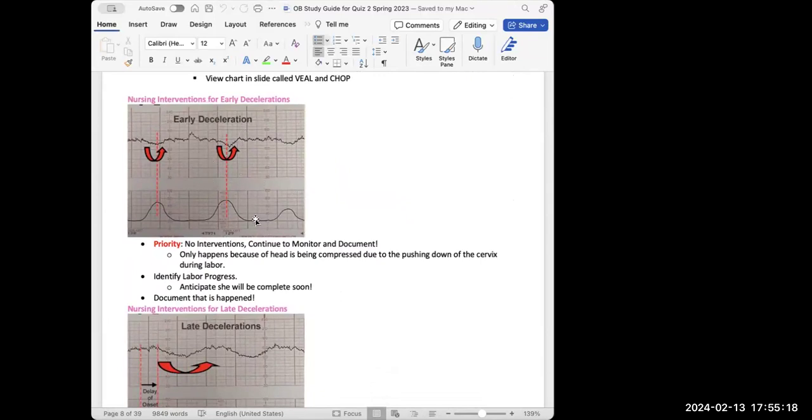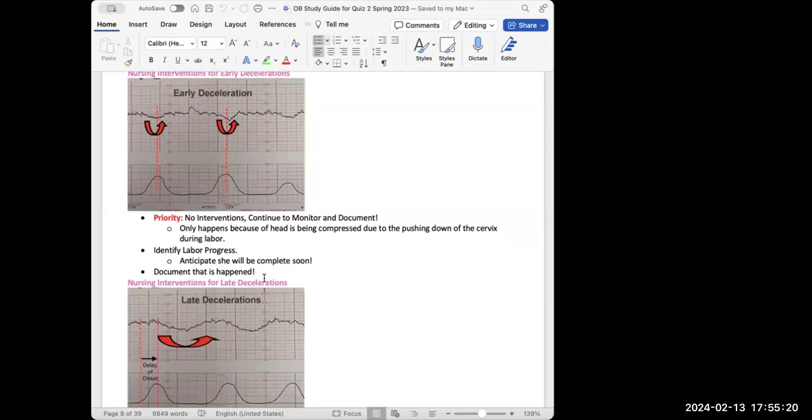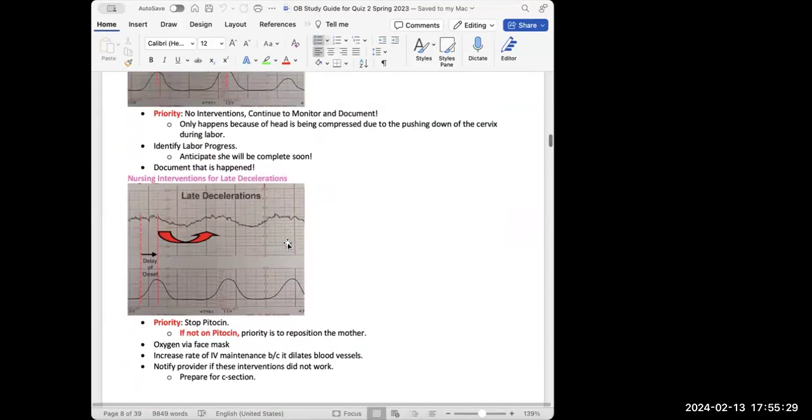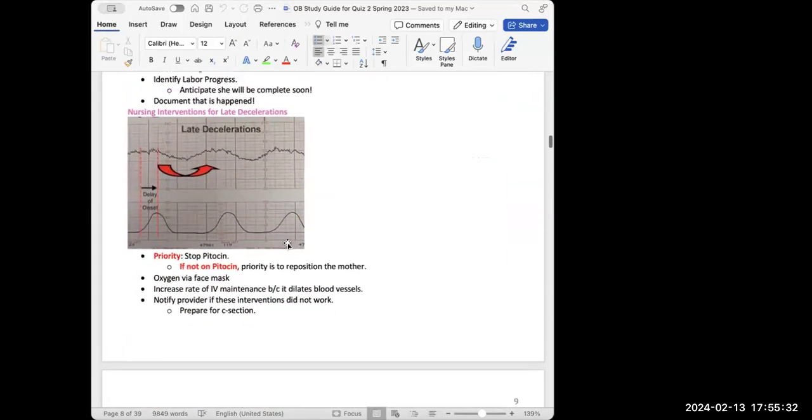Here's an example of what it looks like. It only happens, like I said, because the head is being compressed during pushing down through the cervix during the labor process, okay? We anticipate that she's going to give birth soon, and we just document, but no interventions other than monitoring and documenting.